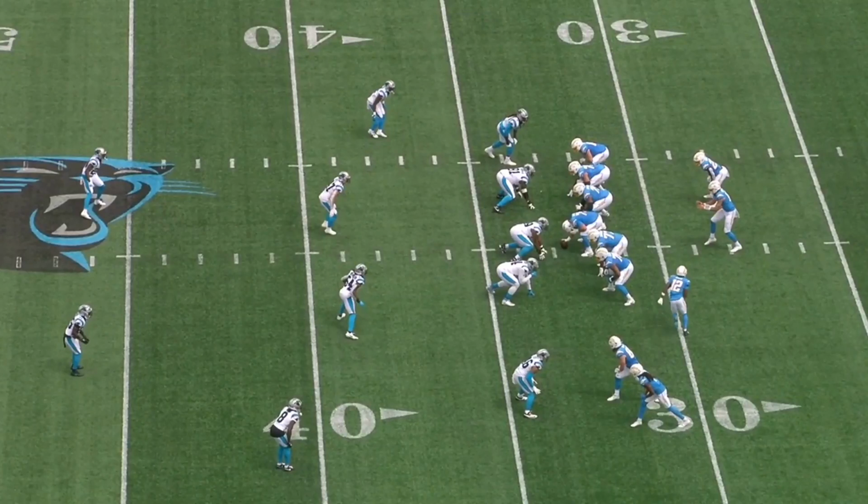All right, folks, we are back with another film breakdown. We're going to focus a little bit on the defense and then get into the offense. So let's run this thing.